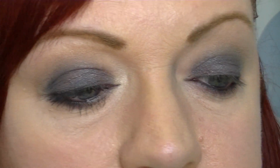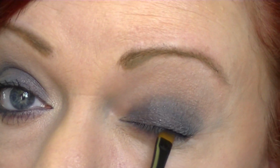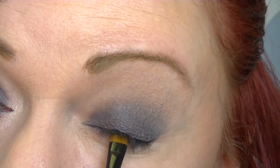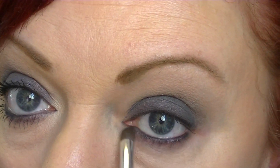Looks pretty good. And then also, if you want to darken up that upper lash line area, you can take a liner brush and the black eyeshadow and just stamp it into that upper lash line. It gives it a little bit more definition. And then I did also take just a hint of the beige again on a pencil brush, and I ran a little bit of that on this lower lash line and smudged out any of the black liner that got transferred.